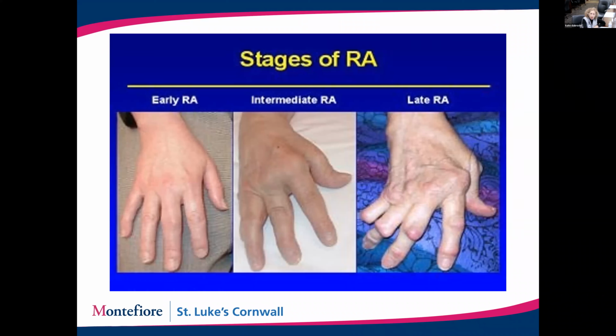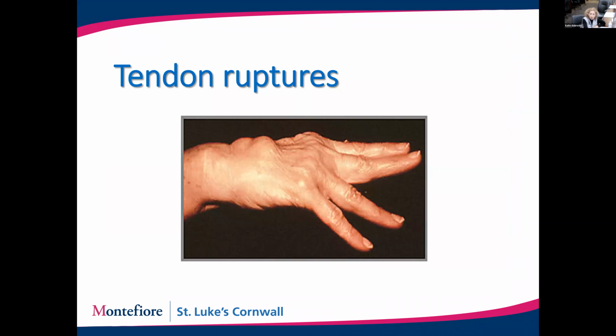All right. So stages of RA, it starts off with mild puffiness like you see on the left, then some early mild deformities, and then unfortunately late stage more progressive deformities.